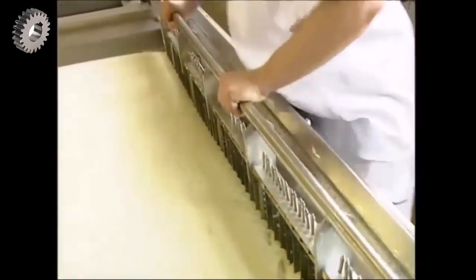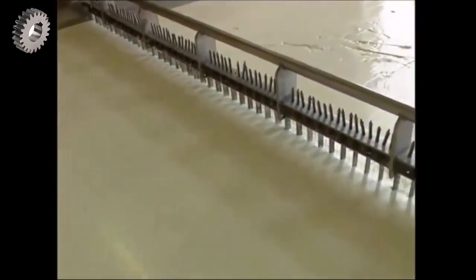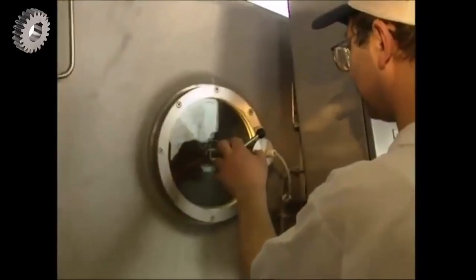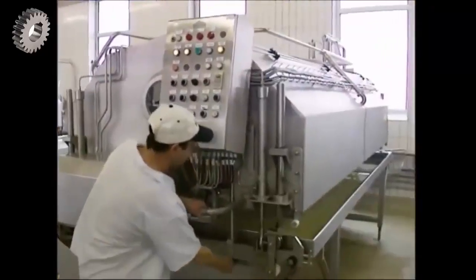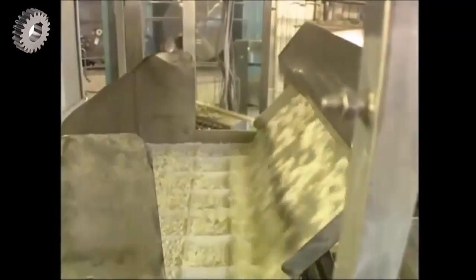First, a grid of small squares cuts lengthways. Then another grid cuts sideways. The cubes sink to the bottom and the liquid whey deposits on top. It's all sieved through a machine and most of the whey is drained off.